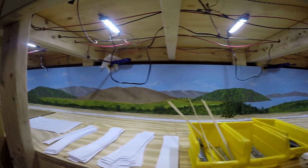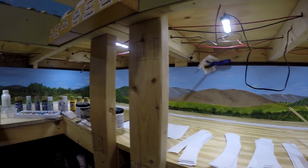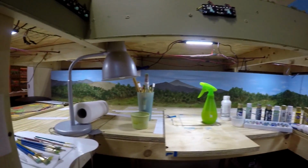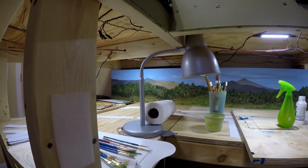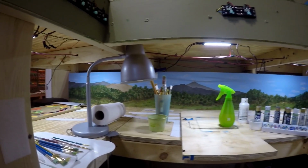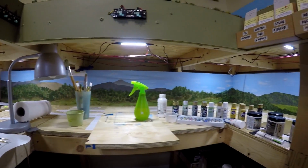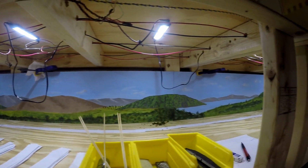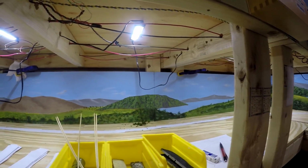And I'll go all around, just to give you an idea of what it looks like before anything is done on the layout. And this is a work in progress, and this is as far as I've gotten on the second level, the lower level.